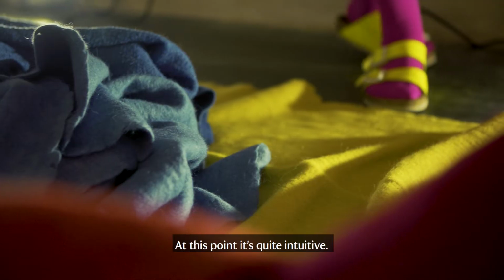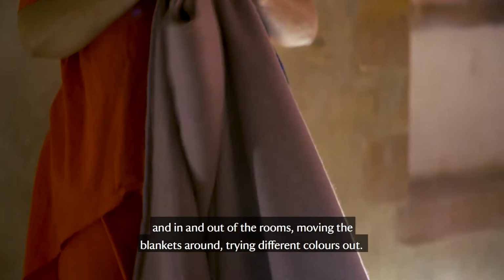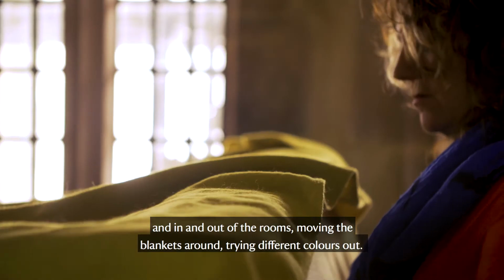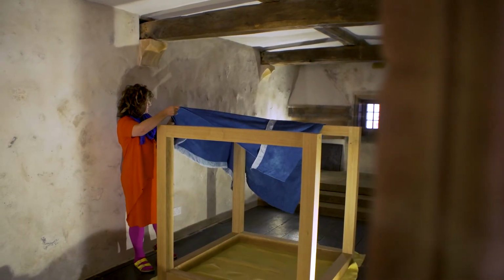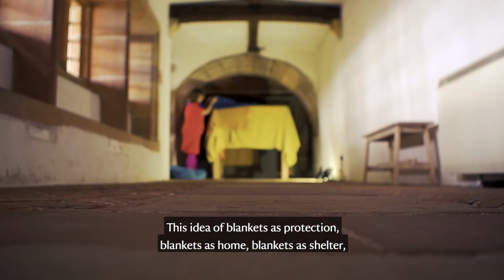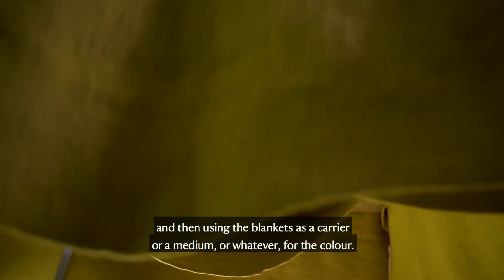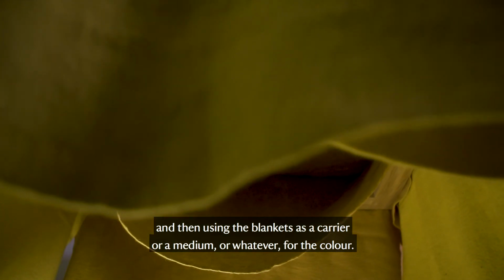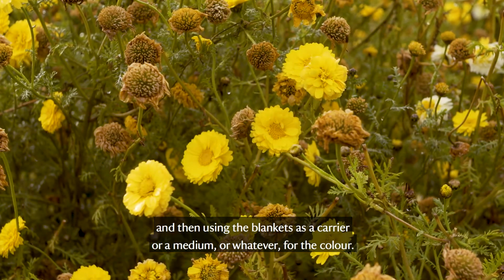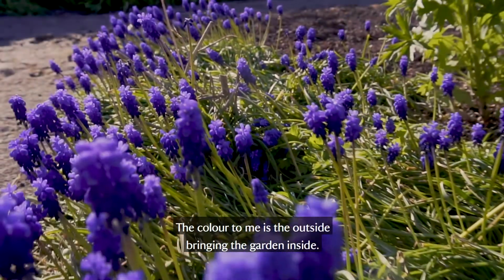At this point, it's quite intuitive. I'm just walking around and around in circles at the moment, going up and down the stairs and in and out of the rooms, moving the blankets around, trying different colors out. This idea of blankets as protection, blankets as home, blankets as shelter, and then using the blankets as a carrier or a medium or whatever for the color. The color to me is the outside, bringing the garden inside.